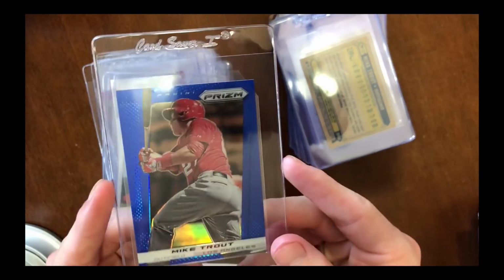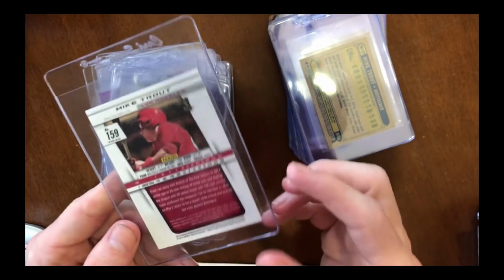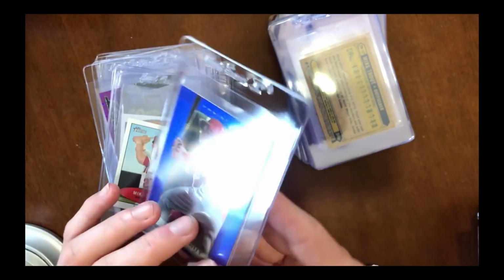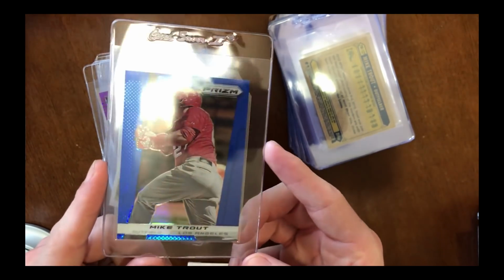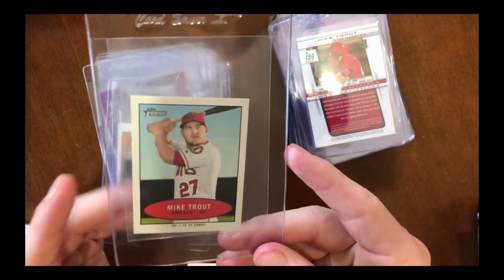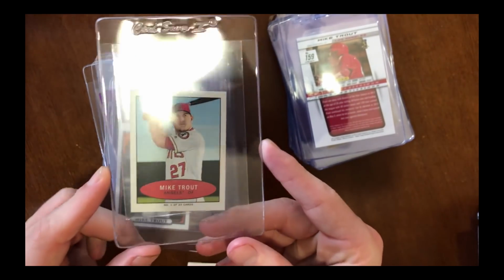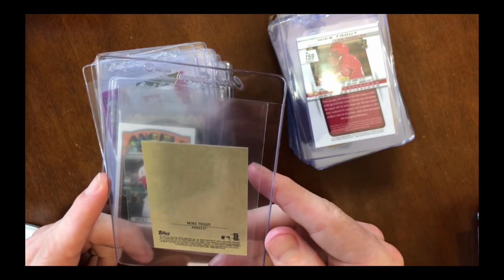And again, because Trout stuff is going up, why not go after second year Trout stuff? So 2013. So I got a blue parallel. This one looks very clean. There is a couple surface issues with this one, so it's borderline 9-10, but holding out hope that I get a 10. Bazooka from this year's Heritage.